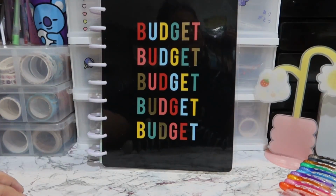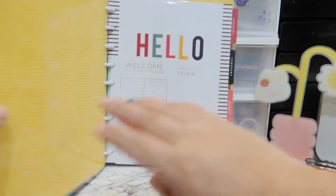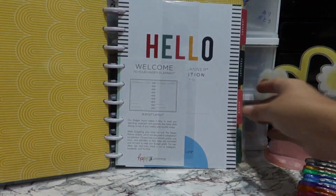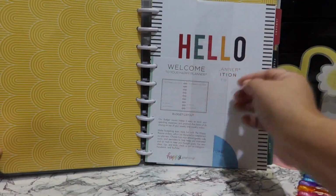And so this 2023, I am hoping to do the same thing, because one, both of my kids are going to school, and two, we should learn to all be financially savvy. So this is my first tool. This is the budget planner. It's so nice. It's like, hello, welcome to your Happy Planner. And this is the budget layout.